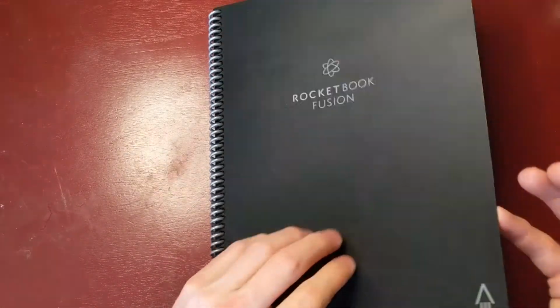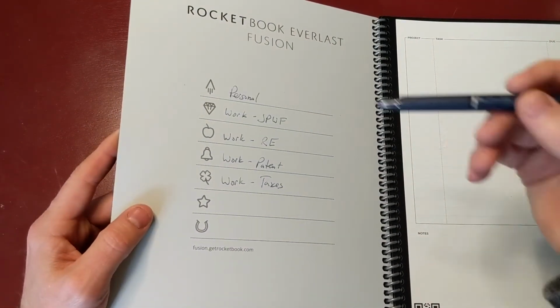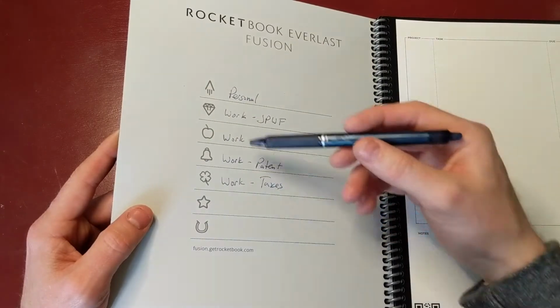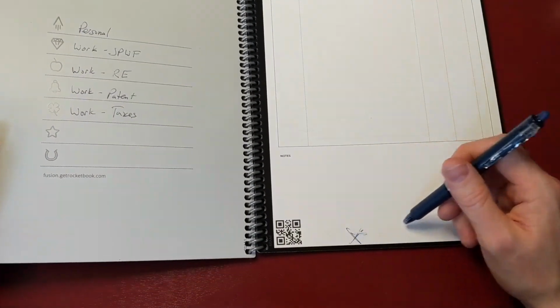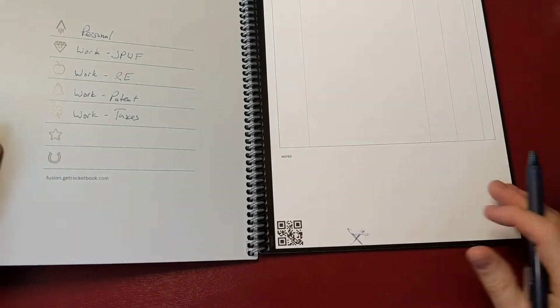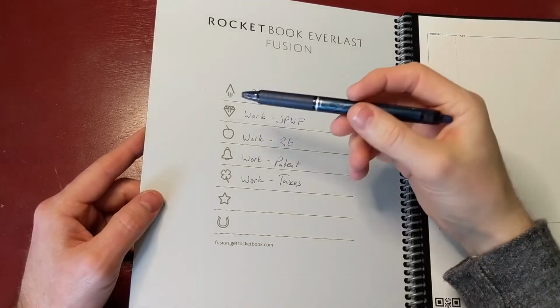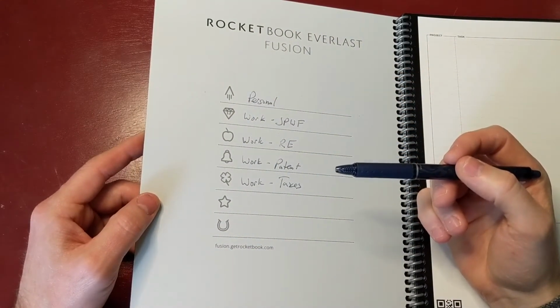Well, when we open up the book, on the left-hand side, you're going to see how organization works inside this book. These are symbols, and each one of these symbols is actually going to be present on the bottom of every sheet right here. It's very faint, you can't necessarily see it, don't worry, we'll show you a little bit more of that later. But the point of these symbols is to set destinations for the notes that you're going to put inside of this book.